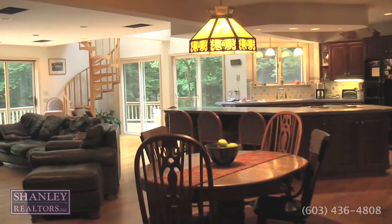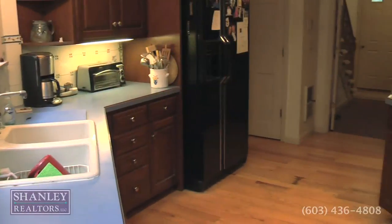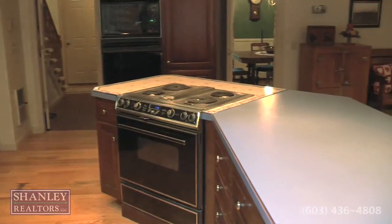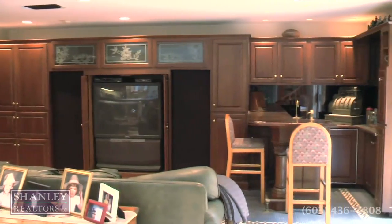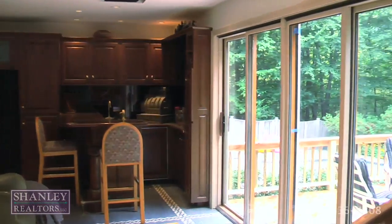Inside the house, it is an open concept floor plan on the first level. The kitchen features an oversized island and custom-made cabinets. Plus, all the appliances are included in the sale of the house. Next to the kitchen is the wide-open family room that has custom-made entertainment cabinets and a bar area with marble counter.